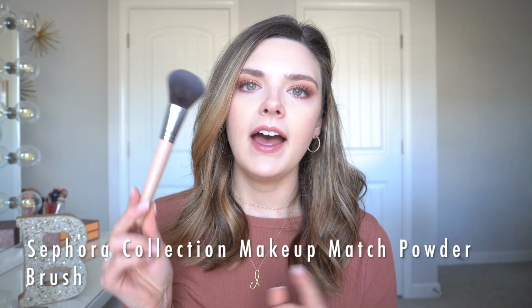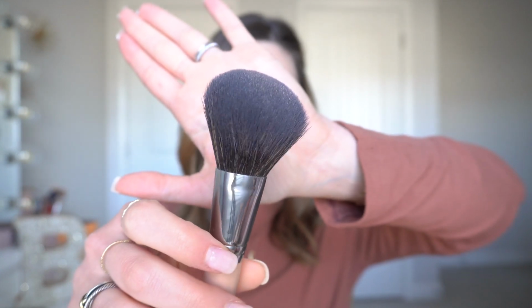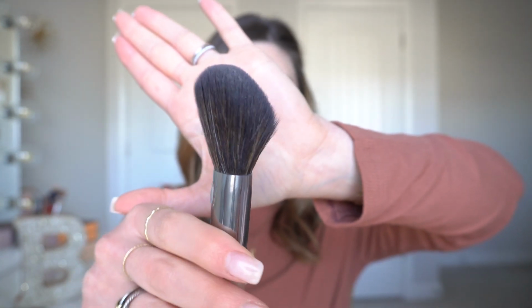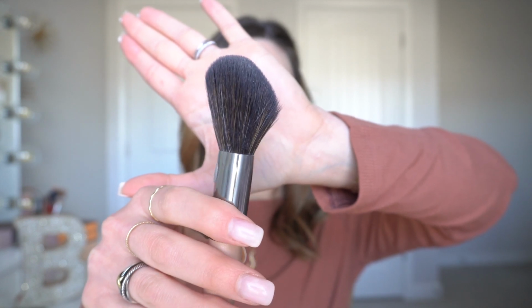I am bringing my Sephora Collection powder brush. This is a recent favorite of mine, but I absolutely love this. This is the best shape, in my opinion, for powder. I don't know if you can tell, but it's curved so that it fits up against your face really, really well. So I have been absolutely loving this.